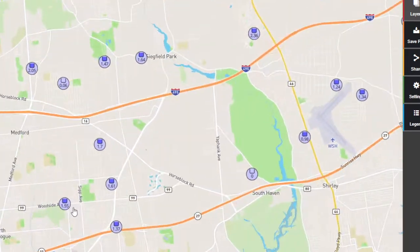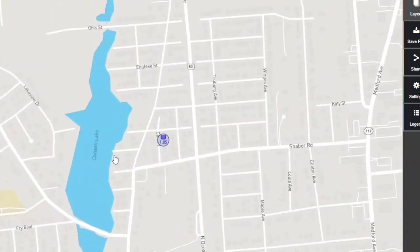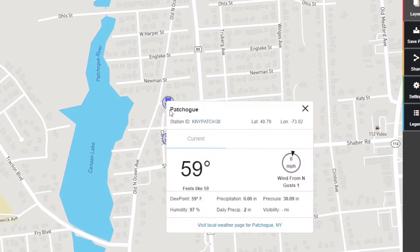Kind of curious how much rain North Patchogue has gotten for the whole month. Let's see. Actually, it's 1.55. The other station is, there's two right next to each other. He's at 59, by the way, so a lot cooler than I am. The alley's still like 67, so I still got to have the AC on, which is, I know, absolutely ridiculous.